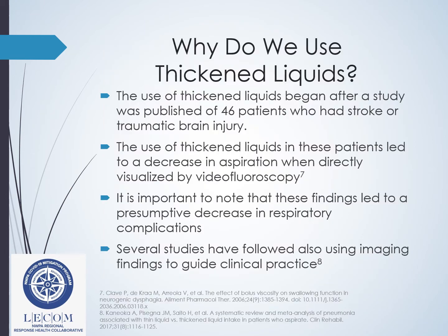So why do we use thickened liquids? Basically, we have our patient who is assessed with a bedside swallow or with a barium swallow or a VFCE, and perhaps we decide to place the patient on thickened liquids. So why did we decide to use these? The use of thickened liquids began after a study that was published, and it was a fairly small study of 46 patients, and these patients had a stroke or traumatic brain injury.